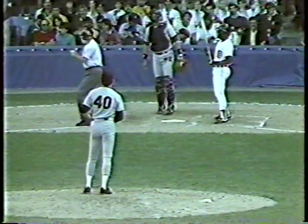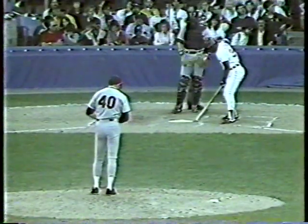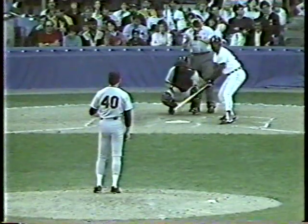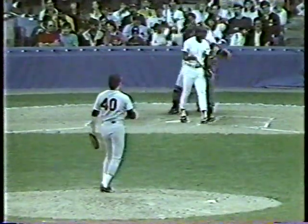Of course, another veteran I didn't mention earlier, Jim Gantner's still there, still turning double plays. They got fellas in the bullpen. Every time they come in, they're getting guys out. You keep saying, who are these guys? Chris Bosio, Chuck Krim. Got him swinging. 2 down here in the 6th inning.